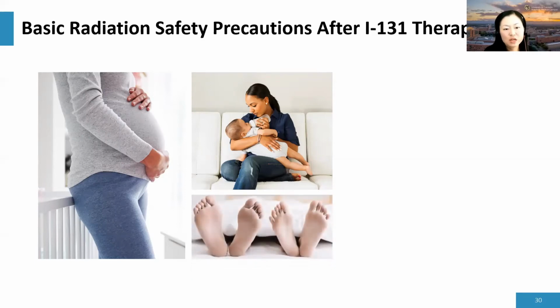We also tell patients no sexual intercourse. We said no kissing for a couple of days. For sexual intercourse, the data is not great in the literature, and what most people recommend in the literature is about a week or 7 days. So that's what I tell my patients.